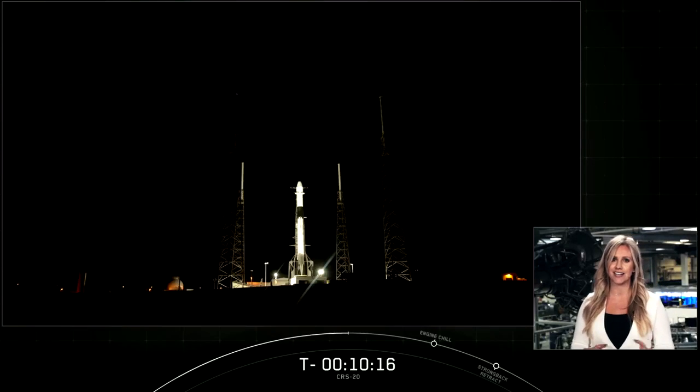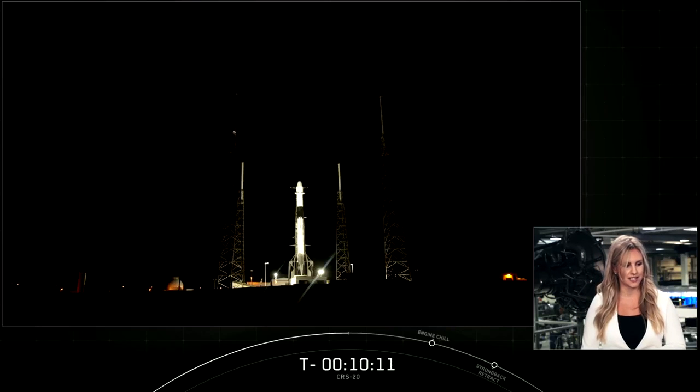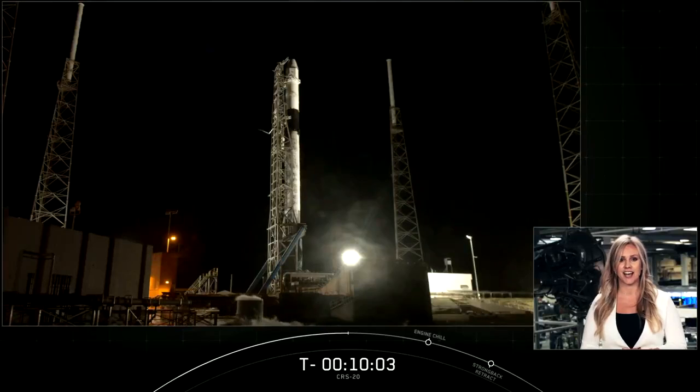Now, we have had our eyes on those winds going on this evening, but within the last 20 minutes, they have been trending in the right direction, so looking good there for now. As with the launch team, Falcon 9, Dragon, and Range are reporting green, and at T-minus 10 minutes on the dot, all systems are currently go.